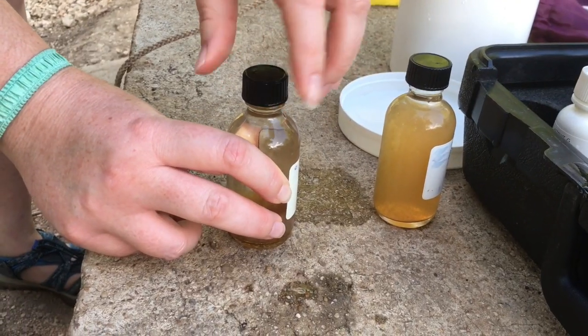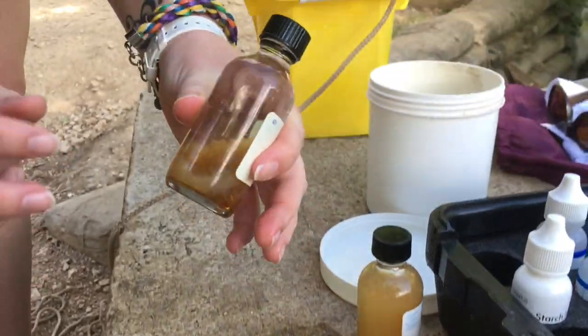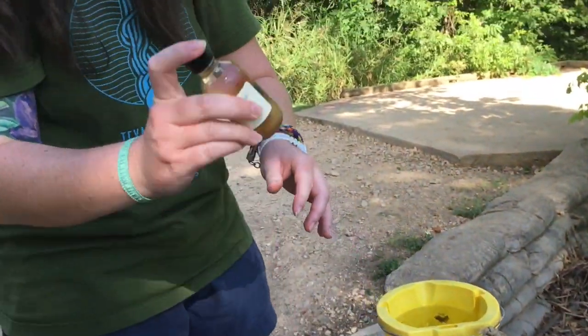Basically you're turning that oxygen gas into a solid right now. In this step, we are just going to fix our sample.